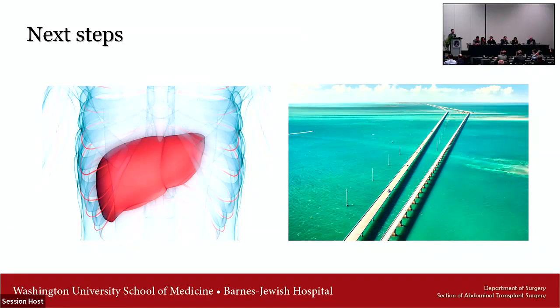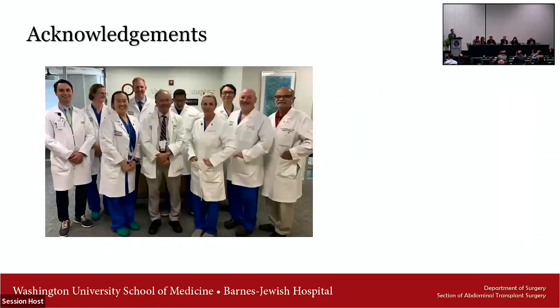So when you look at everything, I think the next steps are exciting. We have a lot to learn from what we've seen in heart and kidney xenotransplantation human models, and I think these are going to be informative. Liver xenotransplantation may start as a bridge. We don't know how long this bridge is going to be, but we're excited to find out.